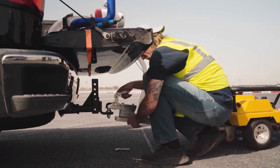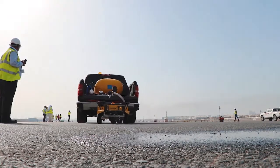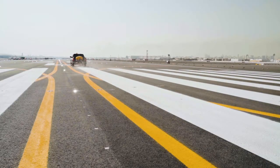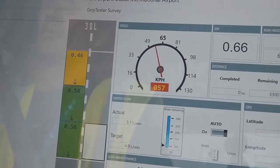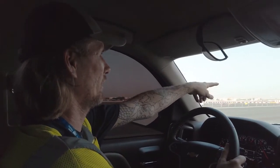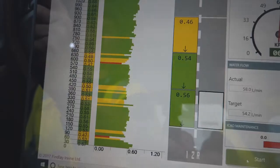The MK2 grip tester is arguably the world's most respected continuous friction measurement tool. Towed along at a constant 65 km per hour and at a distance 5 meters to the side of the central line, the test monitors the properties and consistency of the surface through millions of real-time data points that are fed to the onboard computer. Detailed analysis of the results helps ensure that the South Runway would meet the strictest regulations.